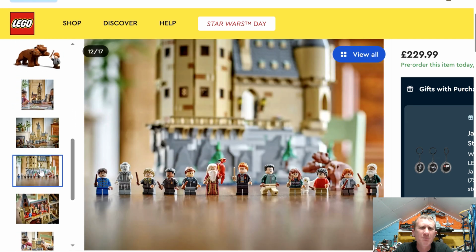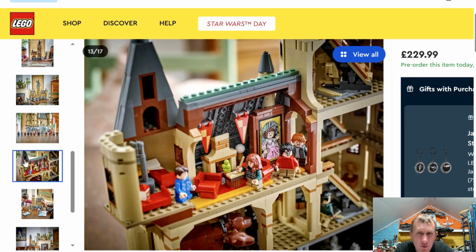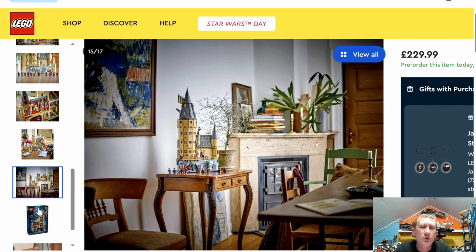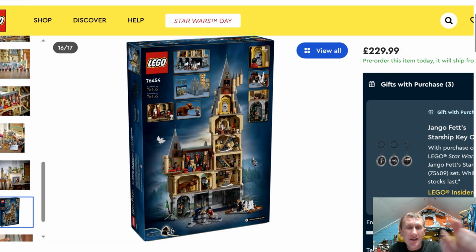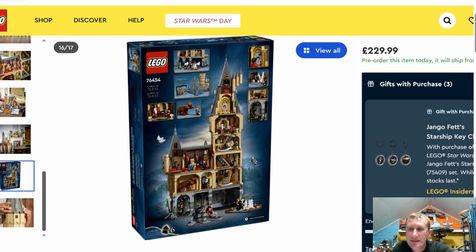Again, I like the fact that we're getting multiple photos now of all the minifigures, which is always really nice to see. And we've got some really nice photos, again, of all of the rooms. That's been my pet hate for a while. Just not enough good photos with all the little bits and pieces, so you can see what it adds on to. We've already seen that in the actual photo, but it doesn't give it the height. But it is very, very, very tall.